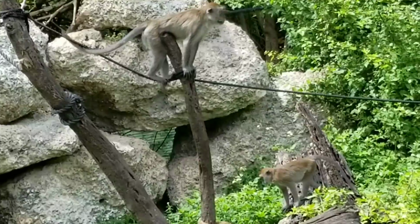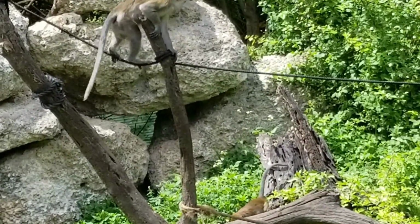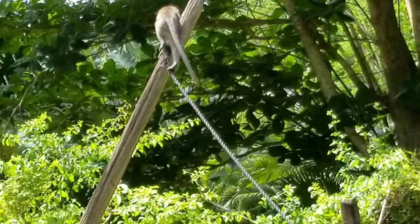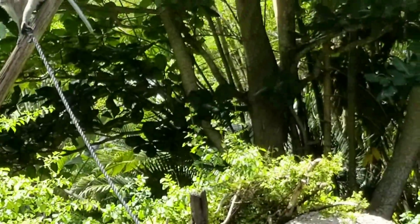Are the ones in the middle the bosses? Do they get all the food? Well, not necessarily. Usually the leader will be the biggest male, and he usually is the one who walks with his tail up.